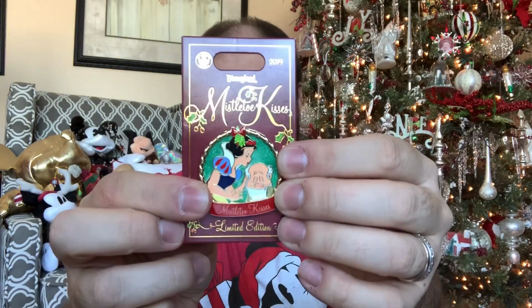This next one was a pickup. This also is a very recent purchase. Buddha Belly pins out on Instagram. I'll link to them as well. Picked this pin up for me at the parks, and it is just a beautiful pin too. It is the Mistletoe Kisses from Disneyland, and of course you can see why I had to have that one. It is a limited edition. It was $17.99. Limited edition of 2,000.